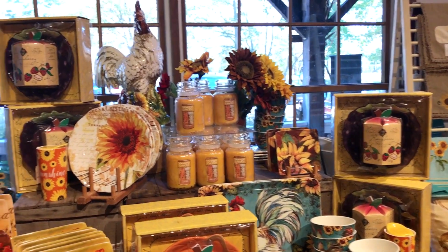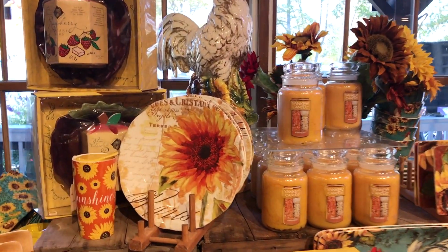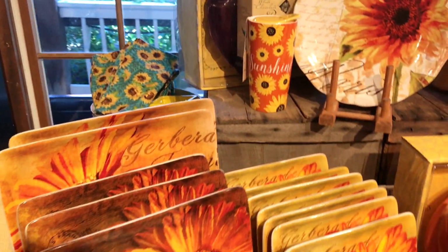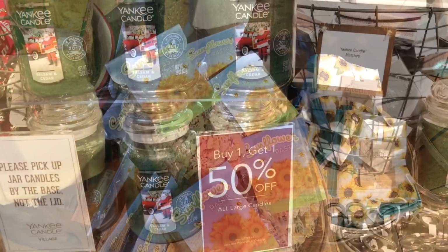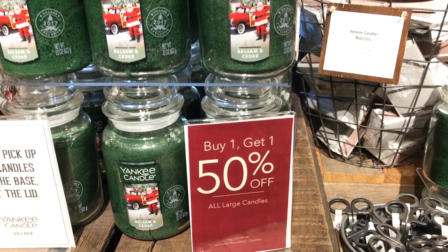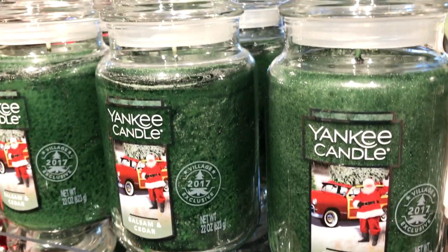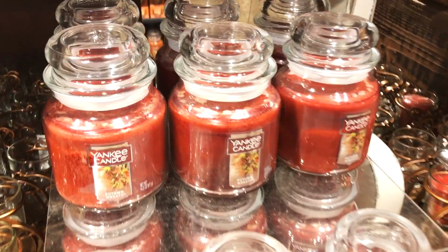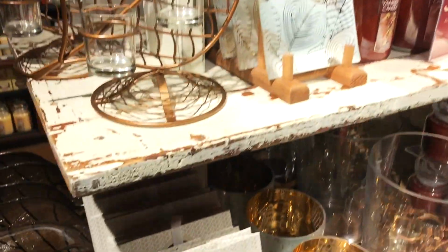So they have this sunflower collection, which would be perfect for summer and fall. They also have the balsam and cedar candles here. These smell so good burning in the house. I feel like these are just perfect at Christmas time. They have an autumn wreath candle as well. This would be perfect for Thanksgiving. Still have fall stuff out.